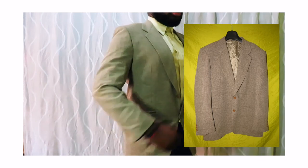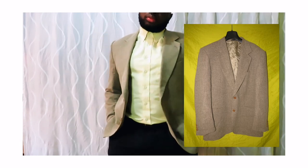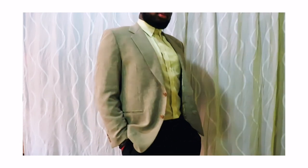So this blazer is very recent, and yeah, it has this beige color. I didn't use it a lot, but I will use it more as time goes on, and it's cool.